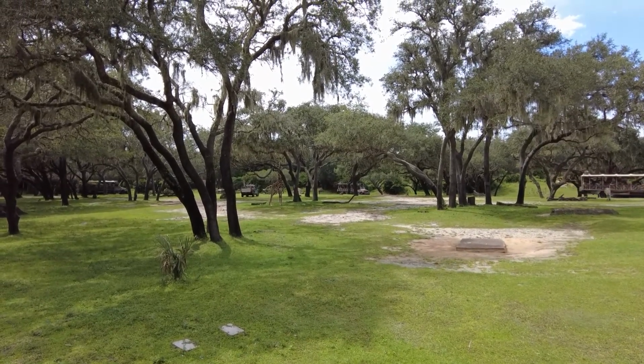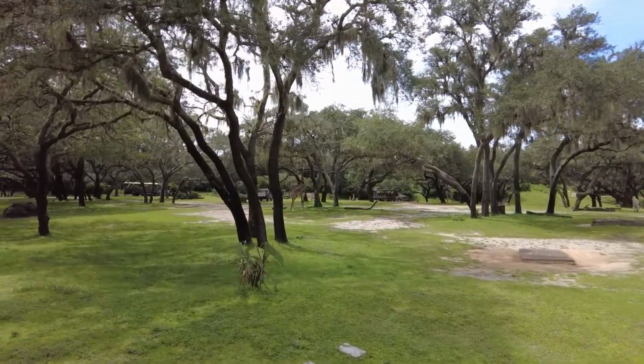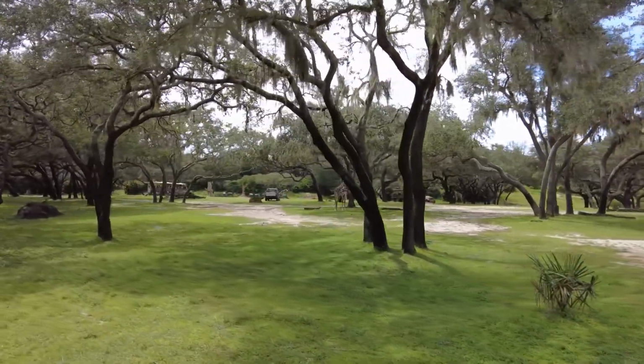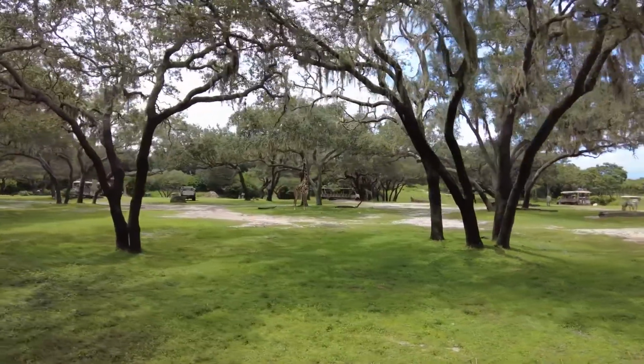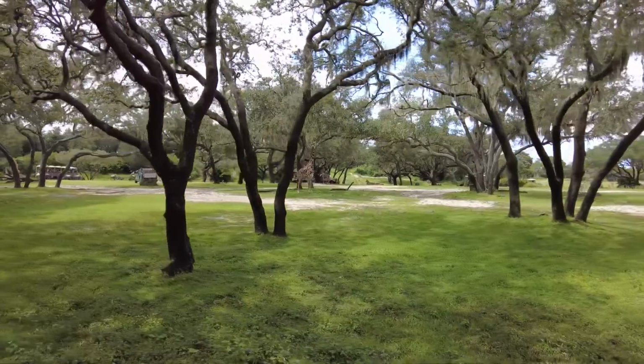Now these animals stand an average height of 16 foot tall. They have ossicones on the top of their head, which is just skin covered by fur, friends, and they have the same tongue as the okapi like we learned about earlier in our safari. Now they have a color print and pattern that are unique to them, just like our fingerprints are to us humans. And a group of giraffe is called a tower of giraffe, friend.